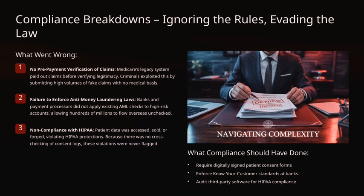For starters, requiring digitally signed patient consent forms would have created a clear, verifiable record of patient approval. Enforcing Know Your Customer standards at banks would have helped prevent illicit transactions. And auditing third-party software for HIPAA compliance could have caught potential violations before they happened. Connecting these points to our overall theme, it's clear that these breakdowns stem from gaps in oversight and enforcement. By tightening controls and standardizing procedures, we can build a more resilient system that better protects patient data, ensures legitimate claims, and prevents financial crimes.